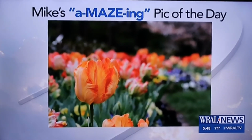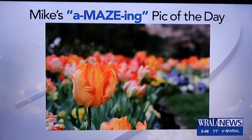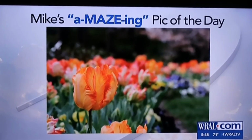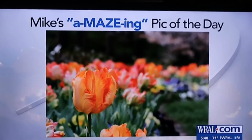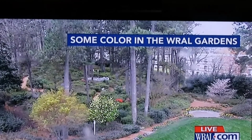What a great picture. Did she tiptoe through those tulips? She might have. I would not be surprised. But we invite you to come out this Easter holiday weekend. Bring your family. Come see the gardens. The grass is so green. The flowers are blooming. And some of the azaleas are as well. Come out and enjoy. And thank you, Marianne, for sending in the amazing pick of the day.